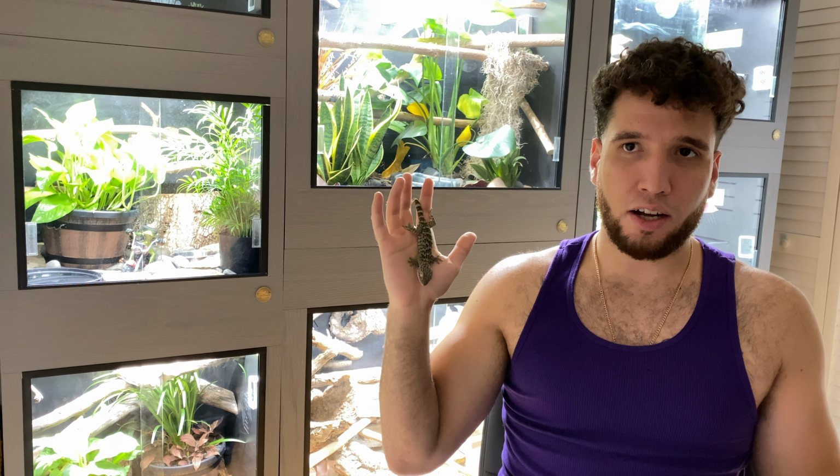Tokays are a tropical species. That's why they're invasive here in Florida. So they do enjoy a good amount of humidity. During the day, the humidity is about 60 to 70%, and then at nighttime, it'll spike up to about 80 to 90%. It's really important to maintain adequate temperatures and humidity levels. This will help you prevent things like respiratory infections, lethargy, trouble digesting, stuck shed, etc.